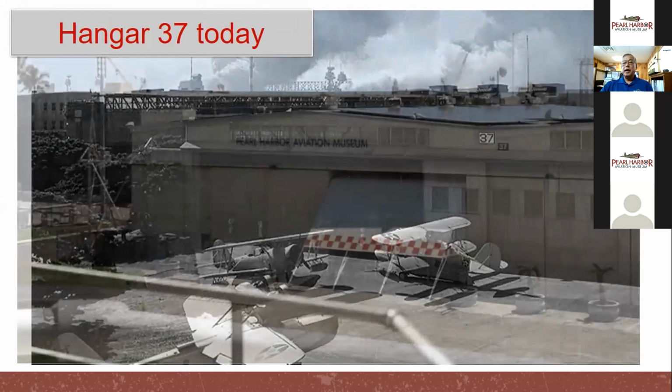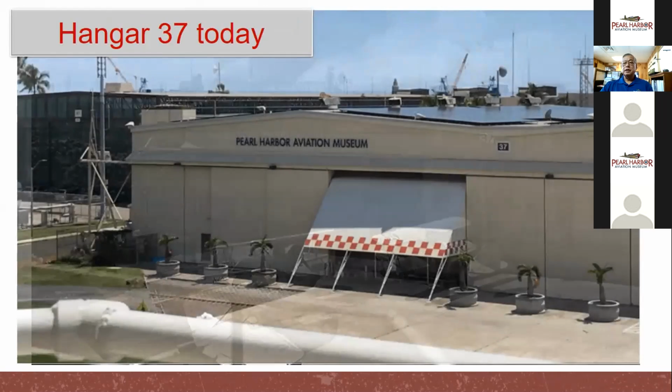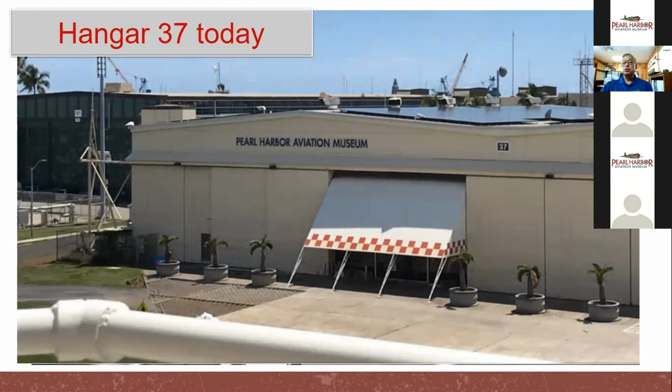On December 8th, the day after the attack, President Roosevelt declared war on Japan. Three days later, Germany declared war on the United States. The U.S. began sending troops overseas, both in Europe and the Pacific, turning the tide of war in favor of the Allies.